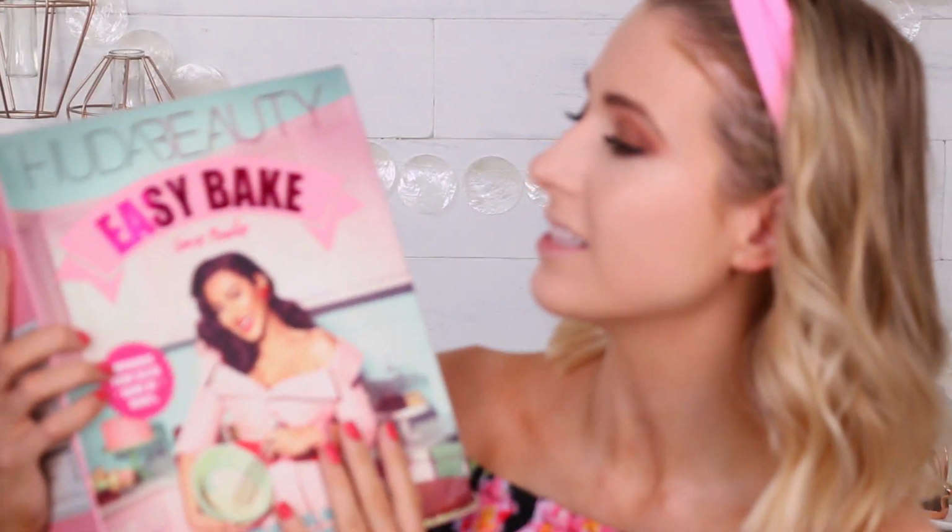Now on to a new setting powder, which is technically a baking powder, and this is from Huda Beauty. This is their new Easy Bake Loose Powder. I just got this in the mail yesterday, and the names are so cute, like the Easy Bake Oven. Did anyone else grow up with that?